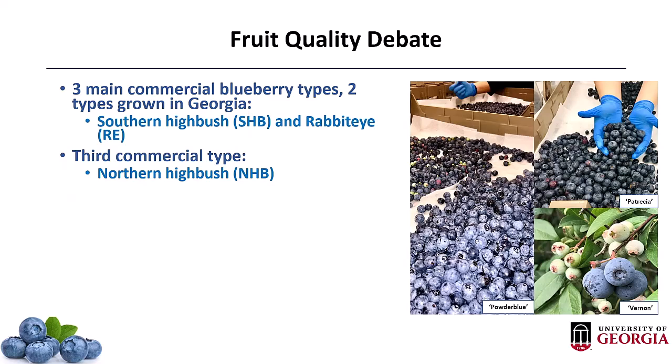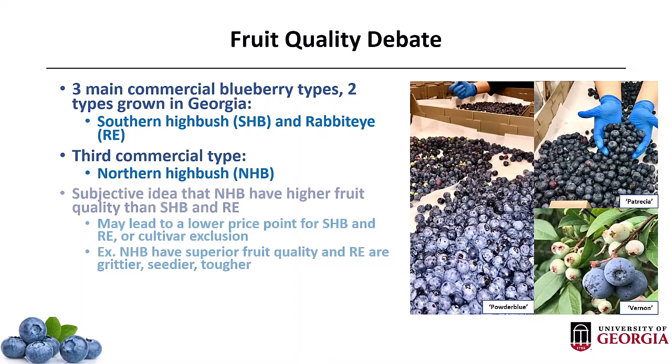So for those of you who may not be familiar with blueberries, because I know we have a lot of sessions here, why do we care about blueberry flavor? Why are we looking at this? Well, to take a step back, there are three major commercial blueberry types grown in the U.S. and really worldwide. Within Georgia, we grow two of those types, southern highbush and rabbit-eye, and there's a third commercial type, the northern highbush type.